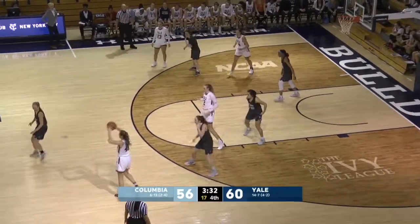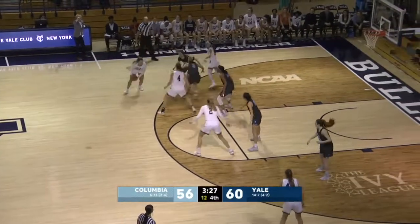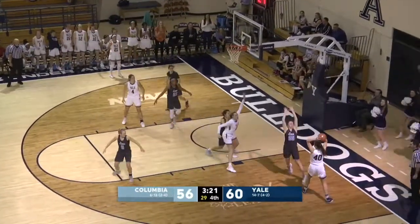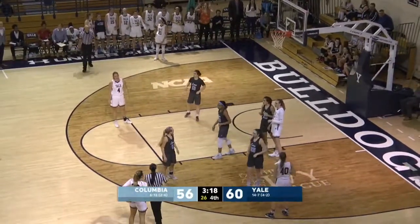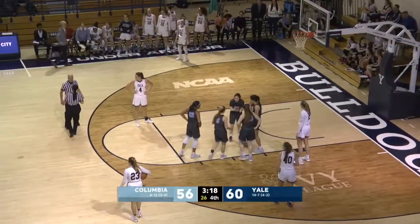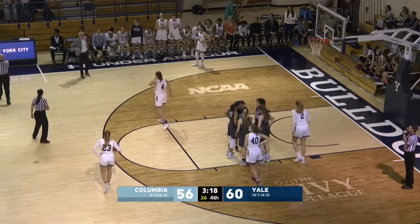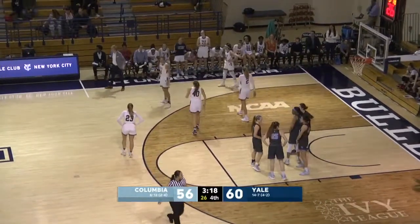Staying with a man-to-man defense, Columbia, trying to keep the pressure on Yale. Bronwyn Davies, number 40 in white, gets some minutes late in the action tonight. Air ball three from Behrman. Rebound kept alive, and the shot clock did reset. So now the officials will stop play and have to reset. Officials call for the substitutions first, and now they'll come over and talk to the scorers.